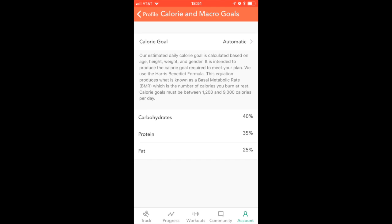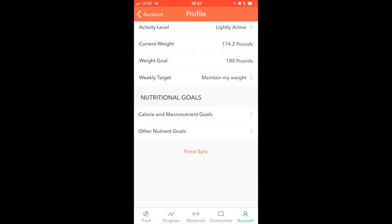But I feel good about this. I might cycle this once a week on a real heavy day. Heavy day, I'll keep this, and then a light day where I'm not going to do much, I might drop my carbs and up my fats. But it just depends on how I feel about that.